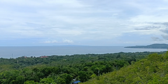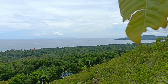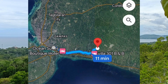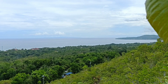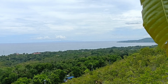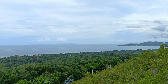If you're going to Buhuldok Hospital, that is only an 8 minutes drive. If you're going to S Hospital in Tagbilaran City, that is only an 11 minutes drive. If you're going to Island City Mall in Tagbilaran City, that is only a 20 minutes drive. And also, if you're going to Panglao Airport, that is only a 30 minutes drive. And also the nearest white sand beach in Panglao. So this is a very accessible location.